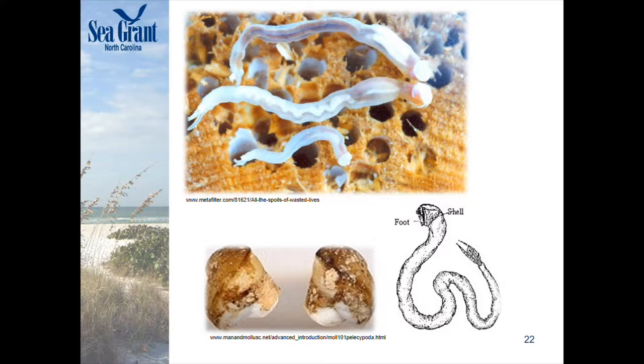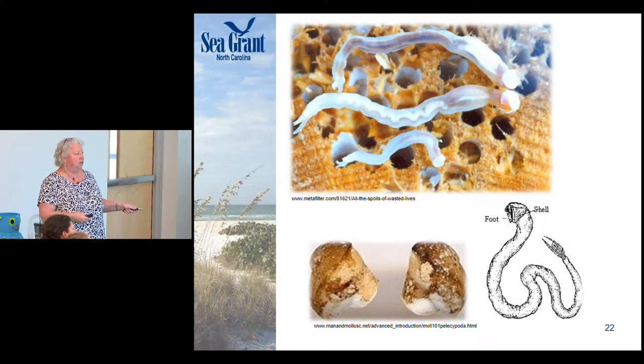But it's got two shells right here on the end, and that's what it uses to dig the wood out, to bore these holes. It digs through the wood. And at the other end, it's got two siphons that it can take water in and squirt water out. But you can see the lining in the holes. They line it so that they can slip through these holes easily. So as they're digging in, they line the holes with this lime substance.